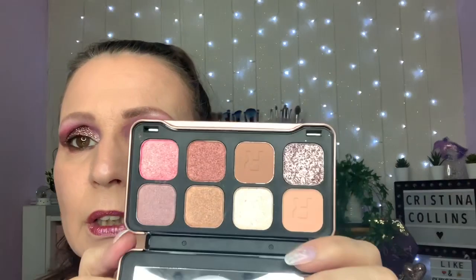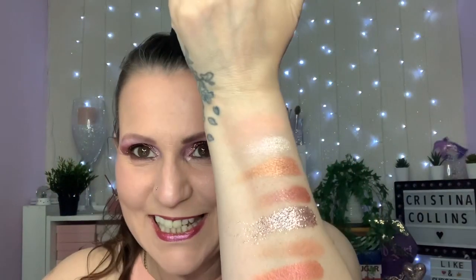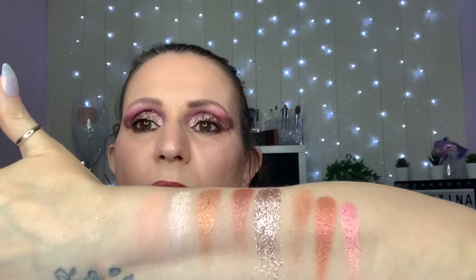Next we have Eternal. That's like a rose gold sort of brushed steel type of casing. Oh wow, this is pretty. This has only got two mattes in though. Very pretty. This is Eternal, and it is another pretty palette. Obviously if you don't like shimmers or foils, there are only two mattes in this palette. But I mean there is enough. You've got the brown and you've got the creamy colour.